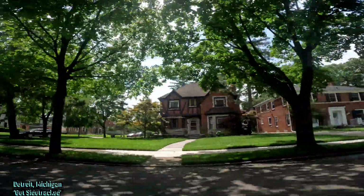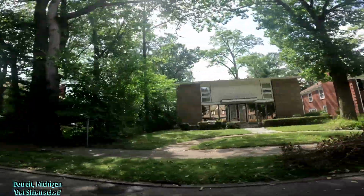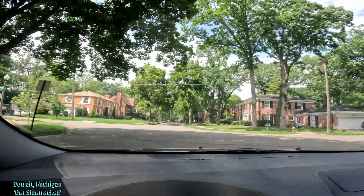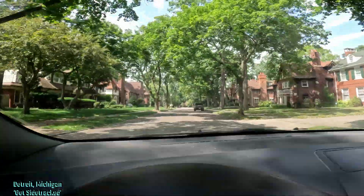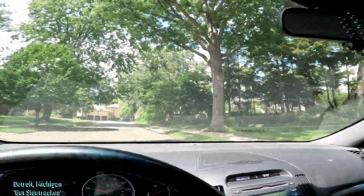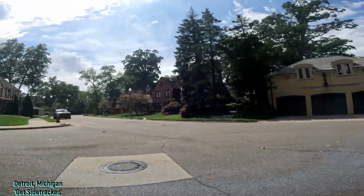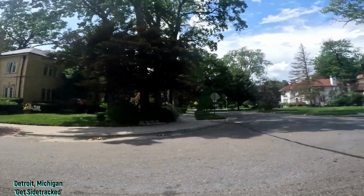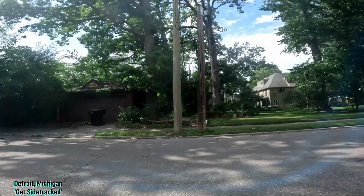And basically all I'm doing on the map is just going straight up this street. So this is all Sherwood Forest. Some nice homes in here. Just gonna go all the way through here. It's just easier if I just put the camera right on this windowsill, but it's going into the sun. So all this is Sherwood Forest in here. So a little bit of Sherwood Forest and University area.